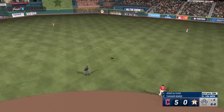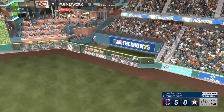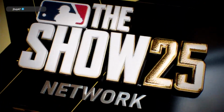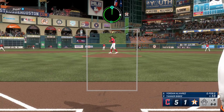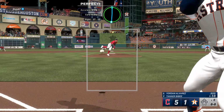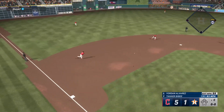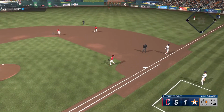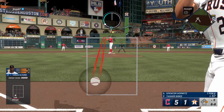Swung on, belted. That one carrying. Oh! And they're on the board. It's 5-1. Air Jordan steps in to take his hat. It's in and out of his glove. Gets off a throw. Too late, and the runner is safe. And the missed play costs him. And at first, here's the left fielder, Spencer Horwitz.